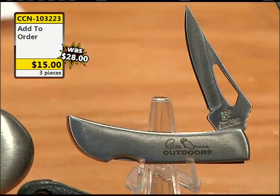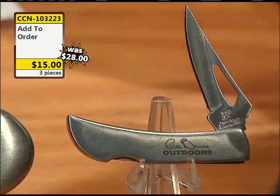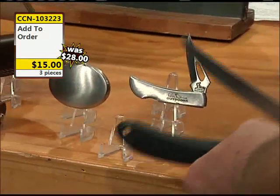That fillet knife, that thing, 7 inches closed. That's what I want, 7 inches closed. It's got a soapstone. Yeah, and the soapstone, of course, a lot of people ask for those, particularly when you're fooling with fish. Yes. Okay, and then you get the fishing tool.